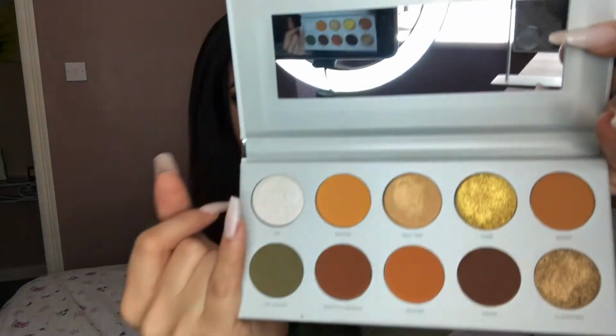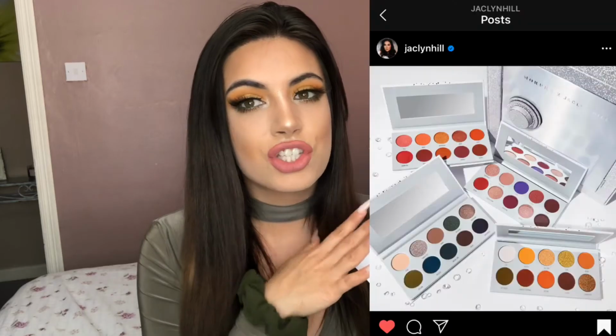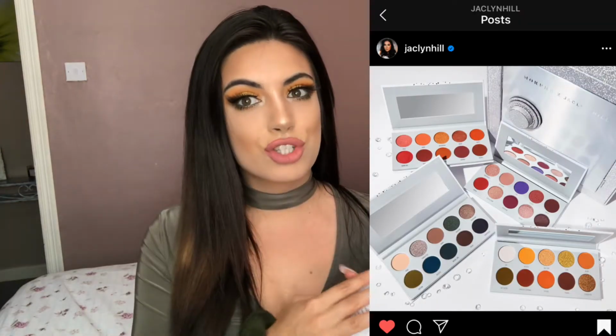My favorite shade in this palette definitely has to be the VIP shade here. I use this literally as highlighter, and you guys, the pigment in this is incredible. I was not wearing any highlighter apart from on my nose before that, using the MAC Cosmetics, but only just a little bit. This palette is definitely my favorite from Jaclyn Hill's vault so far. The berries in every single palette are just absolutely beautiful. I feel so fortunate just to be able to be even holding this palette because it's just absolutely gorgeous.